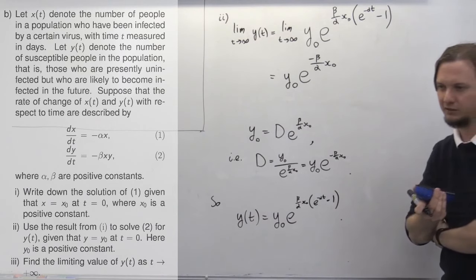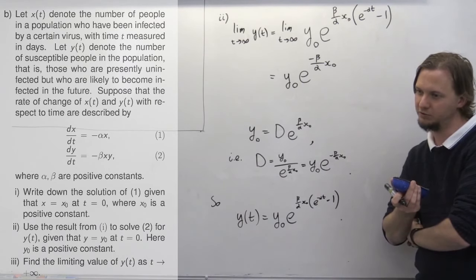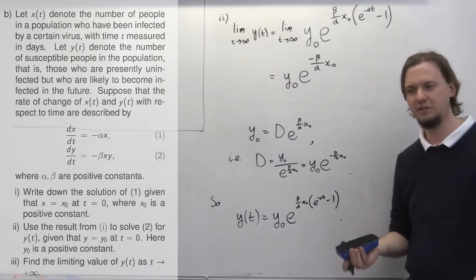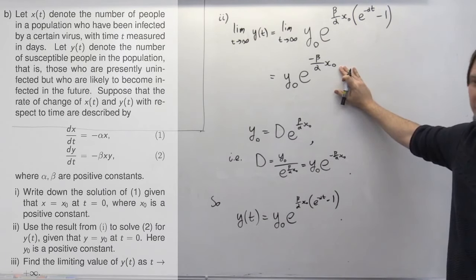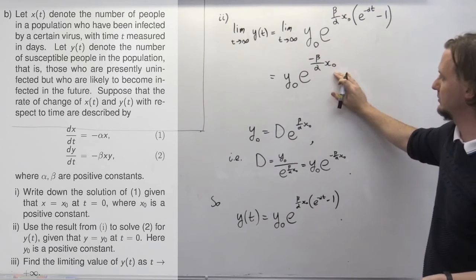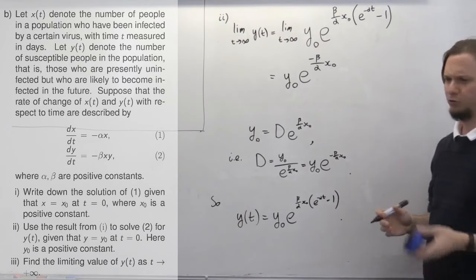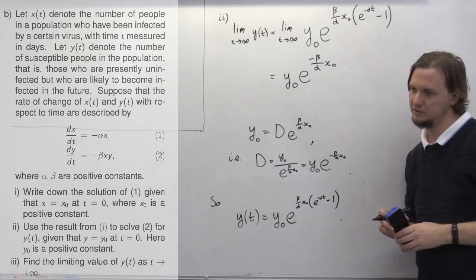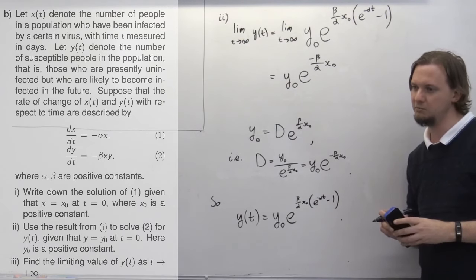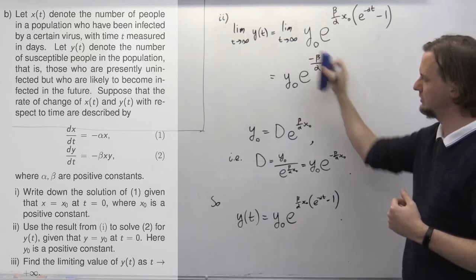So I guess an interesting thing about this, if you think about what the problem was modeling: x is the number of people infected by a virus, and y is the number of susceptible people in the population, the people who haven't yet been infected. So an interesting quick sanity check is, let's say that x naught was 0. Let's say there was nobody infected in the population. Well, then this would be e to the 0 in the limit, so it would be y naught. Everyone's susceptible because they never got infected. So that seems to make sense. I'm not sure if it would make sense if the number was very large. Yes, I think this is modeling a very large population. So there are not other points I can think of checking, but x naught equal to 0 does seem sensible. Nobody else gets infected.